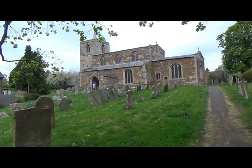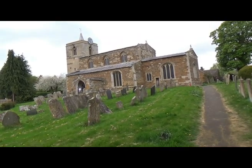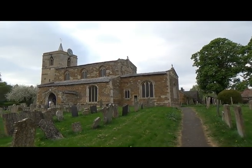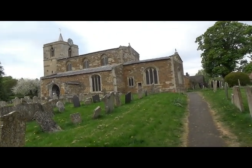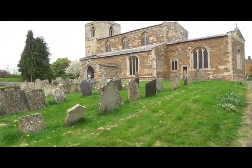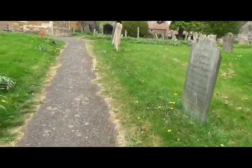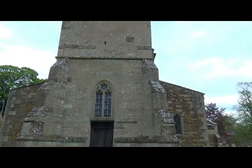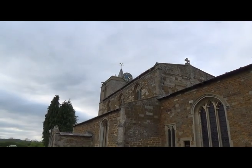This is the village church, which was built in the 12th century, first one, and it's been gradually built up over the years, but it's very, very old. Got a rather peculiar tower.